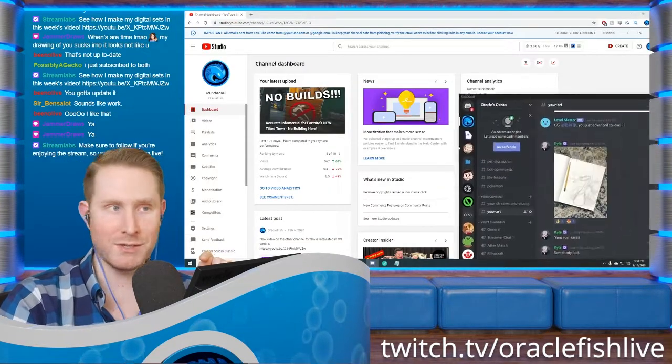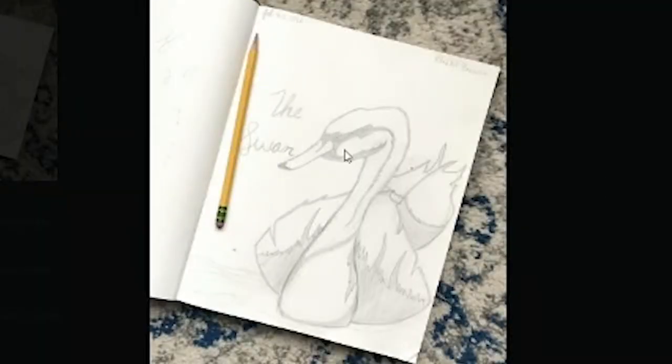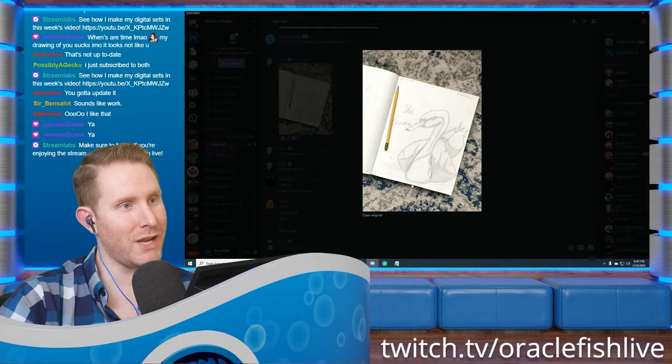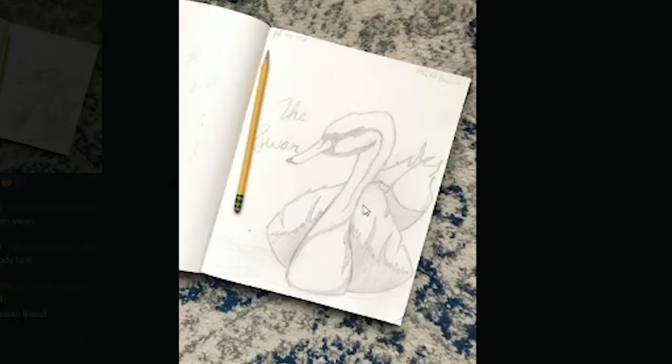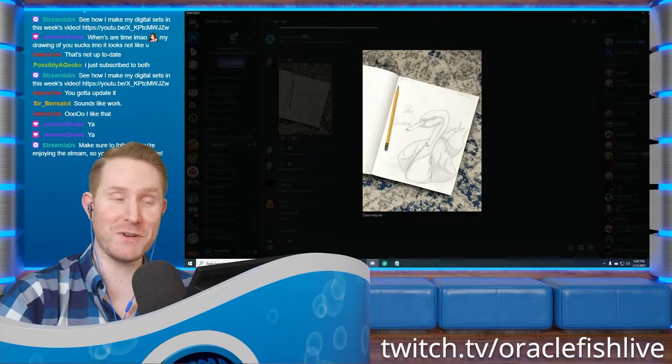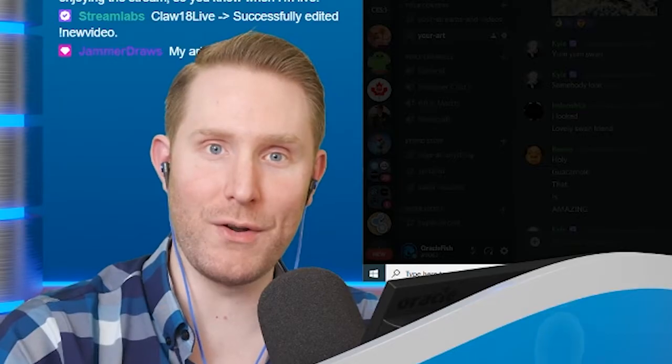So we're gonna start with Jammer's this time, which is this really cool swan that Jammer drew. Take a look at that. It's got nice shading, has pretty good proportions too. You can actually tell it's a swan for one. A lot of people that draw, you wouldn't even be able to tell it's a swan. No, it looks really good. Your art's trash? Don't you dare be down on yourself.